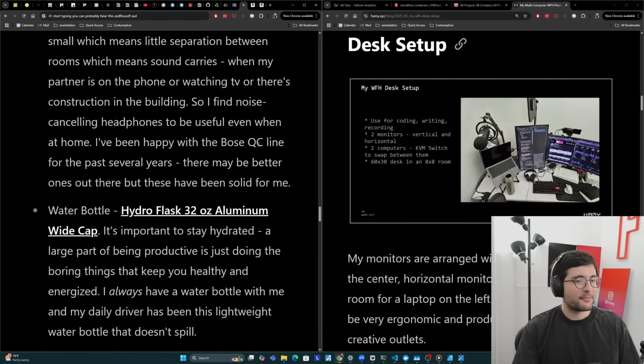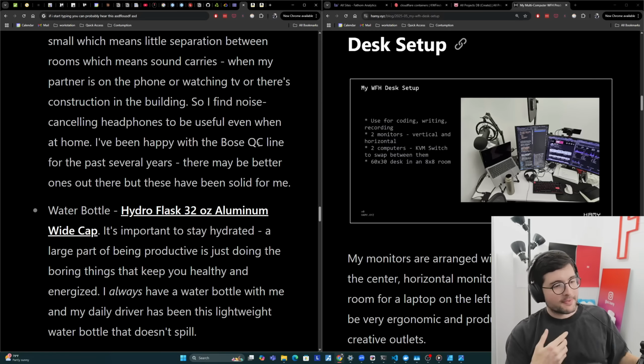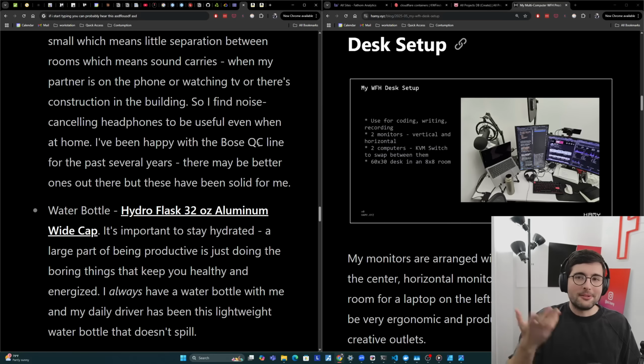Okay, final thing on my standard desk setup is my water bottle, which you'll probably see in the videos a lot, in the corner. I'm using the Hydro Flask 32-ounce aluminum water bottle. I'm not really bullish on any kind of water bottle, but I do like this one.